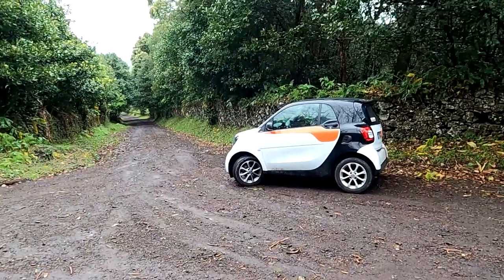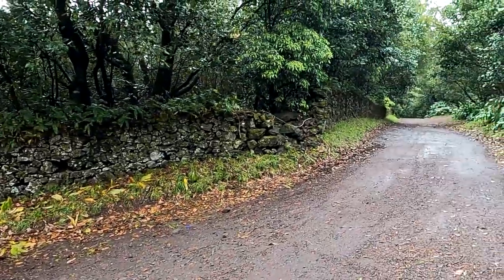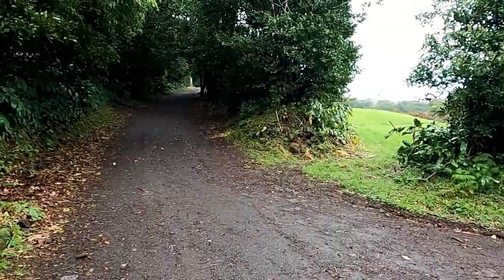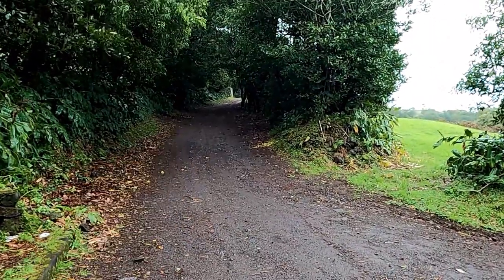There's our trusty steed, and we could go that way, we could go down that way, or we might go up there. Next cache might be that way. We've decided to go left. We're going to turn around and go left. Here we go.